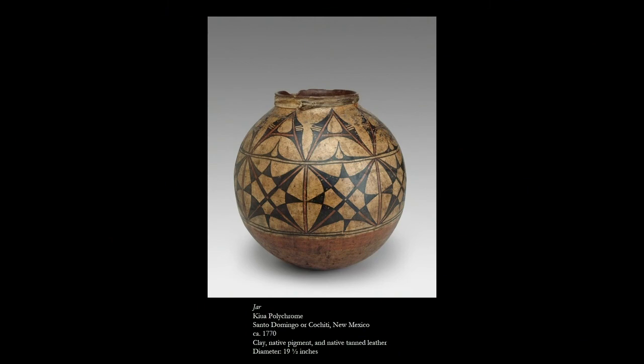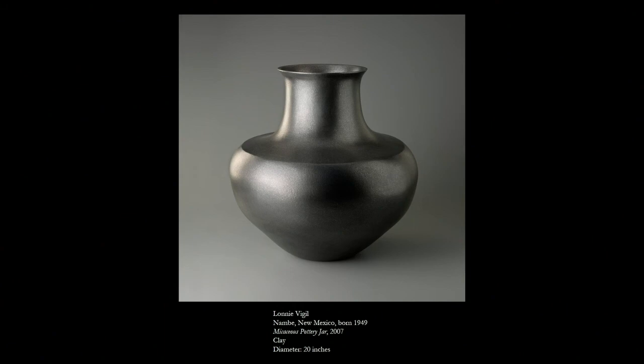And this is a contemporary piece by Lonnie Vigil. It's a monumental jar. It's made in a traditional coil method. It's fired outdoors with wood or dung. I think he uses wood. It's made of micaceous clay, which gives it that amazing kind of glittering surface that you see.